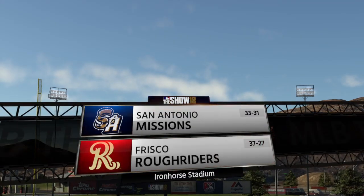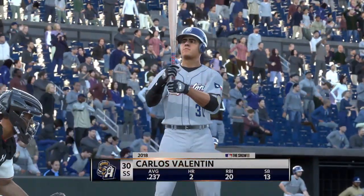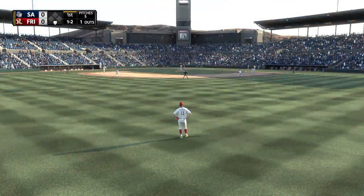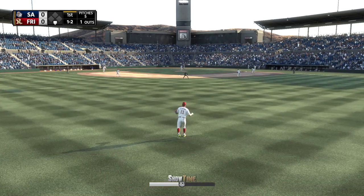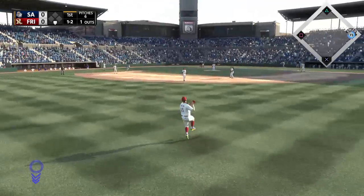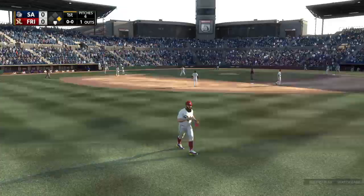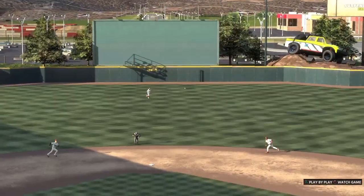MLB The Show and this presentation of Minor League Baseball. Tonight it's at the plate, Carlos Valentin. He brings a rather ugly 230s batting average into this one. The 1-2. Swing and a little blooper to center. And that's in there. Base hit. Definitely tried to elevate the heater right there with 2 strikes, but caught way too much of the plate. Nice execution by the hitter.